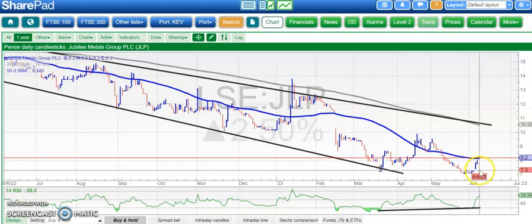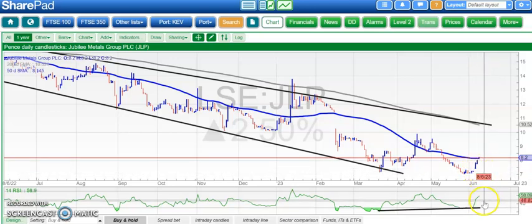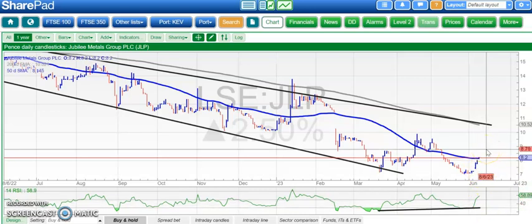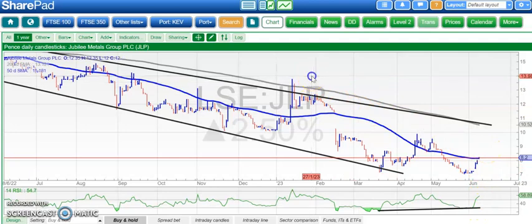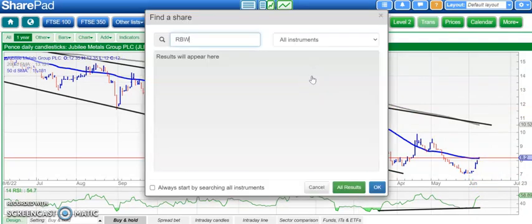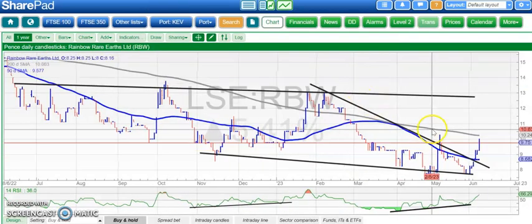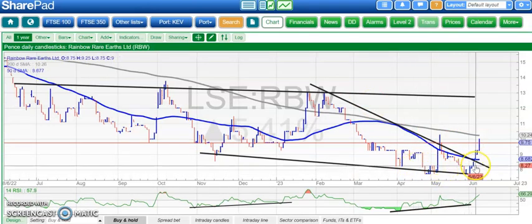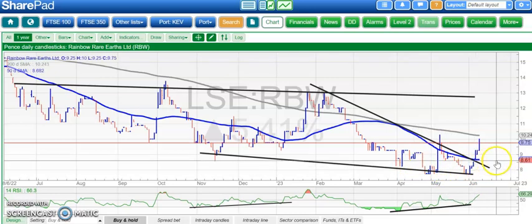But it is very consoling that there has been an unfilled gap to the upside, and after a bear trap, bullish divergence as well, that also hints that the shares are finally ready to turn. Speaking of turning, we've got Rainbow Rare Earths, which looks as though after effectively a double bear trap rebound from below 8.25 pence, the April support, the shares are on their way.